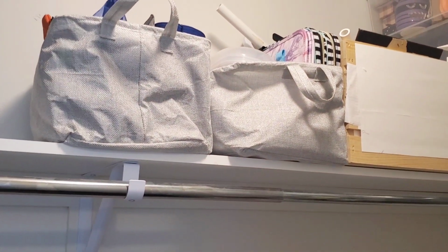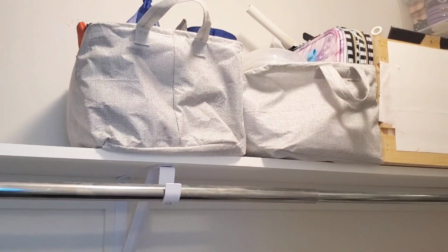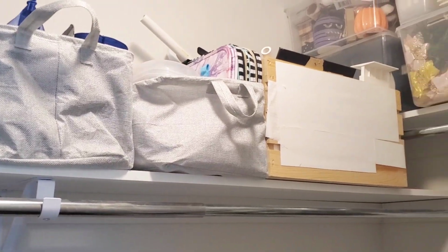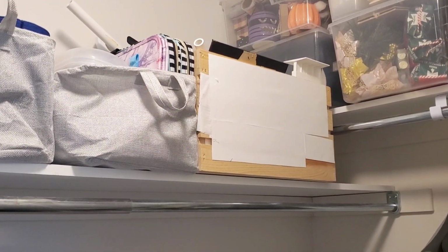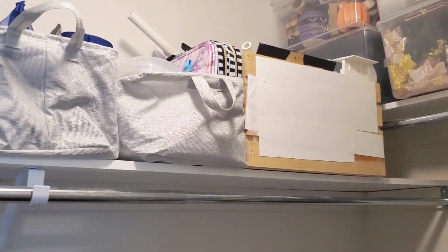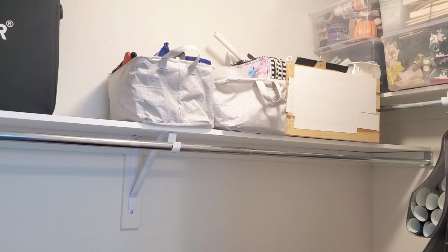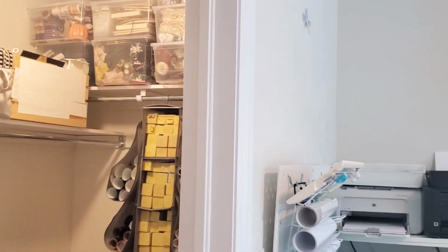And up here, I just have some extra planner supplies and some extra pens and stationery that I condensed as well. And then some extra caddies if I am traveling and I need to carry my planner supplies. So that is my tour. Let me walk back out and do another pan around so you can see the space again. And that is everything that I have. And this is now my space.